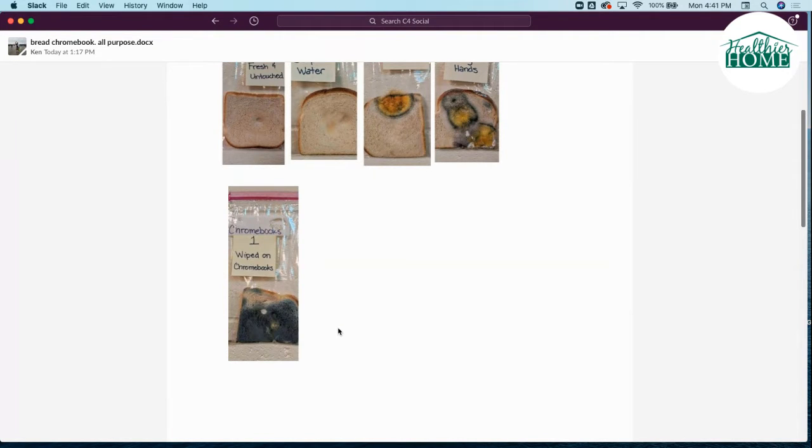This is a piece of bread that's been wiped across a Chromebook. Now, of course, it could be anything, but a Chromebook. In a lot of schools, there's a lot of sharing. And you have to think 30 kids, how many times do kids go to the restroom during a day? How many times do they cough or don't wash their hands, and do all of these kids have some protocols of sanitation?